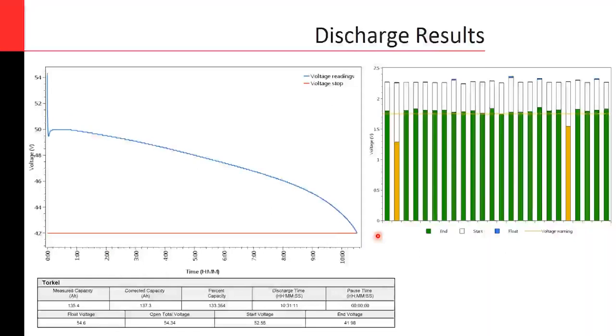So the capacity obviously is higher than 100%. You can see that calculation here. The percentage capacity is 133%. Very good result. You were just expecting 100%, but you have 30% more battery there. If you keep this battery properly maintained, you will be able to have a very good lifespan in this battery.